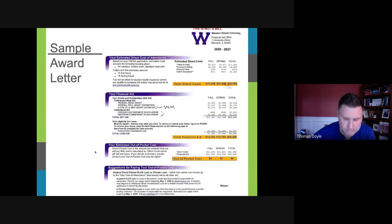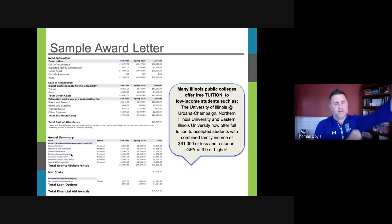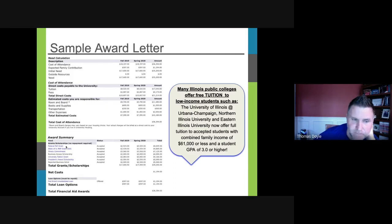And then, excuse me, down at the bottom here for the award summary, because you filled out the FAFSA and you were admitted to the school, it tells you, yes, you were awarded a federal Pell Grant. This was generated from the FAFSA. The state of Illinois MAP grant, this came from FAFSA. This Illinois Commitment Scholarship, that's something from the university. The same with the Business Access Scholarship, the University Tuition Grant, the President's Award Scholarship, and a reported business school.